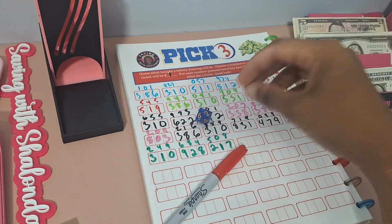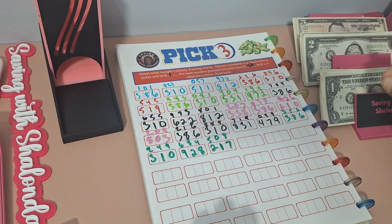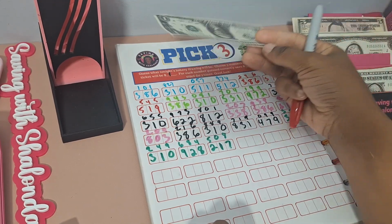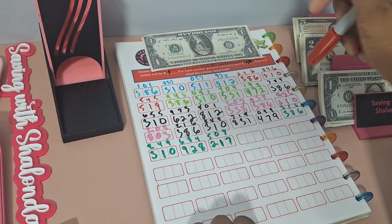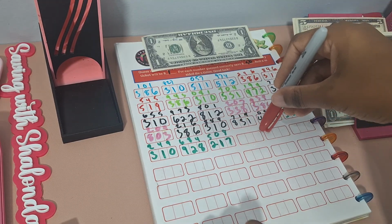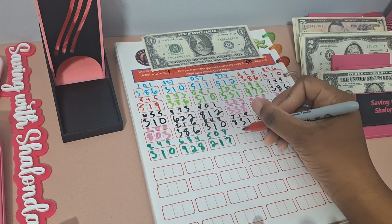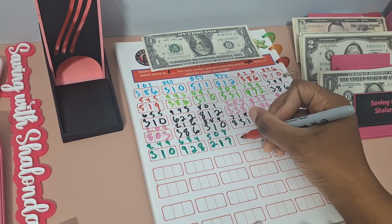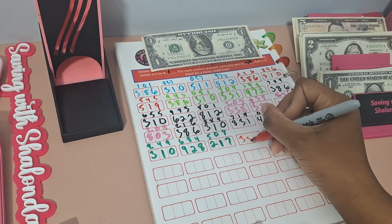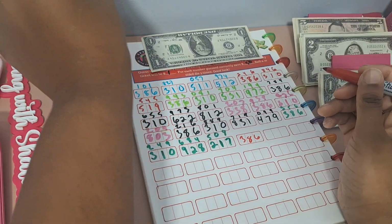I'm going to use this red marker to write today. So I'm going to write my lottery ticket numbers down, and each of my lottery tickets is a dollar. I'll pay a dollar for my first ticket, then write my numbers down. If I'm able to match any numbers, I'm going to save 50 cents per matched number. I always do the same numbers each time. I start with my birthday, so 386. Let's see, can I match any of those numbers?